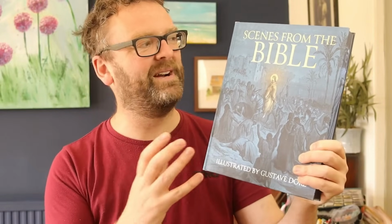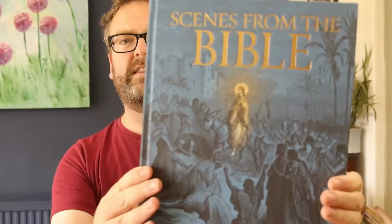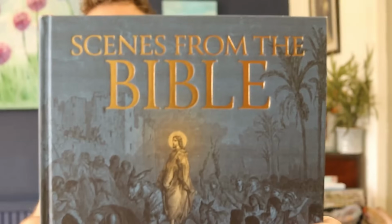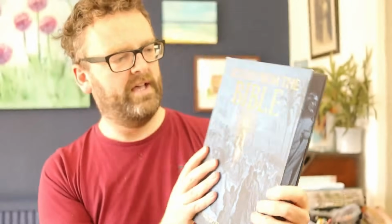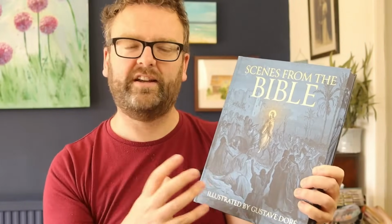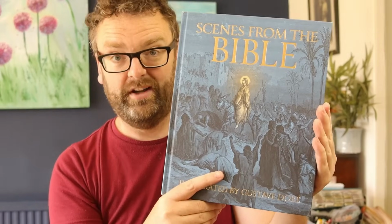Oh, the fourth Arcturus classic I've saved deliberately until last, and it's Scenes from the Bible. Again, look at that nice gold embossing that's on there. This beautiful image at the front. I'll try and take a closer look perhaps. And in a darker blue than the Divine Comedy, sort of cerulean blue, but it's going to match nicely next to each other. You've got Jesus going into Jerusalem here with the crowds waving their palm branches. And once again, it's Gustave Doré as the illustrator.